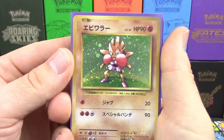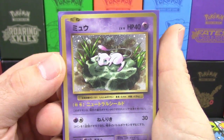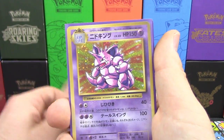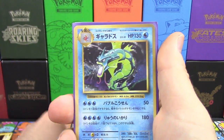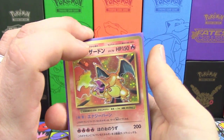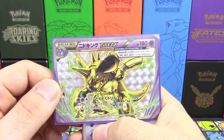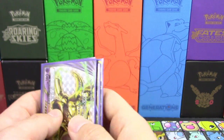All right, here we go. So, out of this box, we got a Hitmonchan, a Poliwrath, the Mew, which I'm so happy about. I love this Mew. We have a Ninetales, a Machamp, Mewtwo, Chansey, Nidoking, Magneton. We got 1-2 Raichus, 1-2 Gyarados. Arguably the best card out of this entire box: not one, but two Charizard holos. I don't even know what to do with myself with this. We've got the Nidoking break, Mewtwo EX, Venusaur EX, and Mega Venusaur EX.